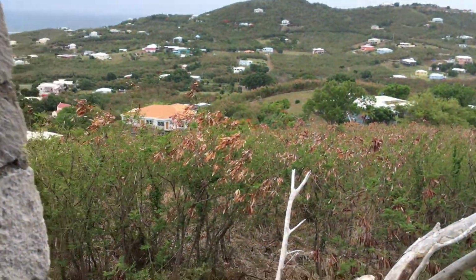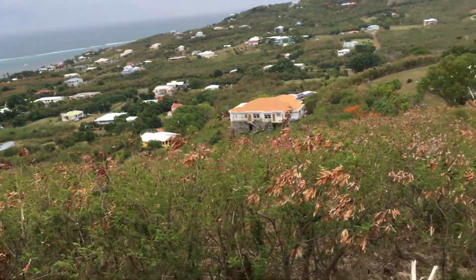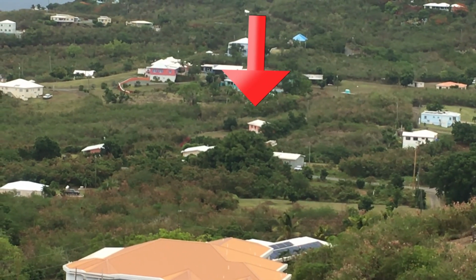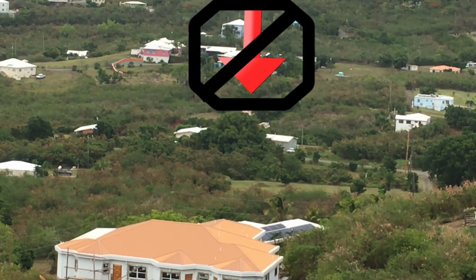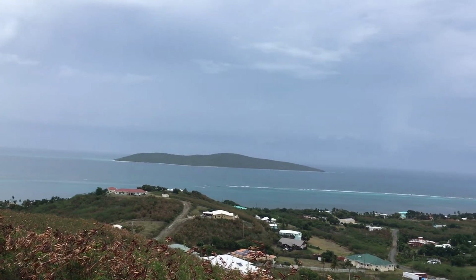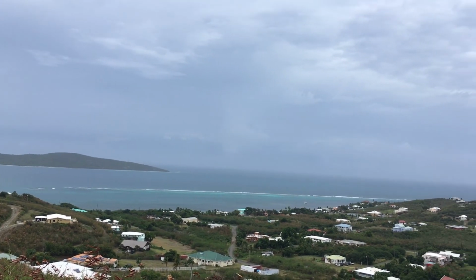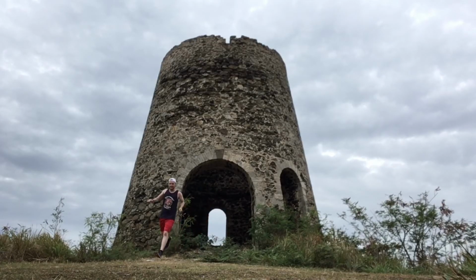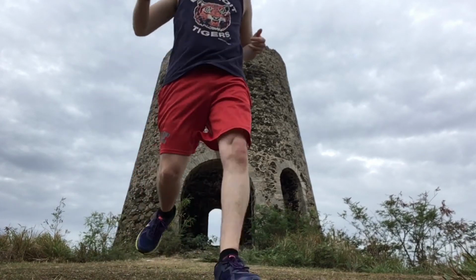We can see, oh, I think we can see where I'm staying from here. Hop in this window. There. I think that's where I'm staying. Man, just look at that again. I have not gone to the beach yet. But I'm gonna. This is just so cool to me. I love things like this.